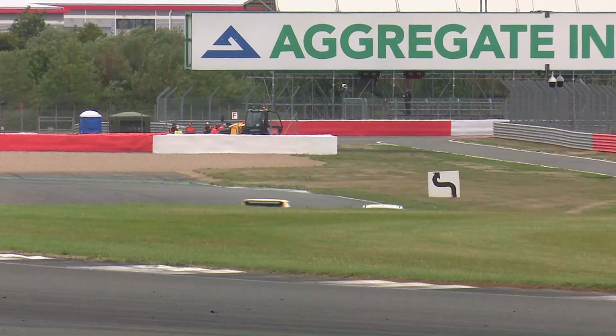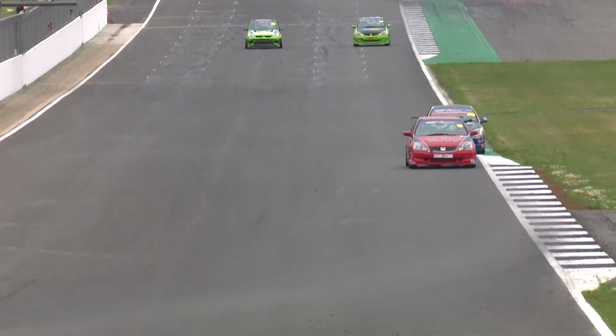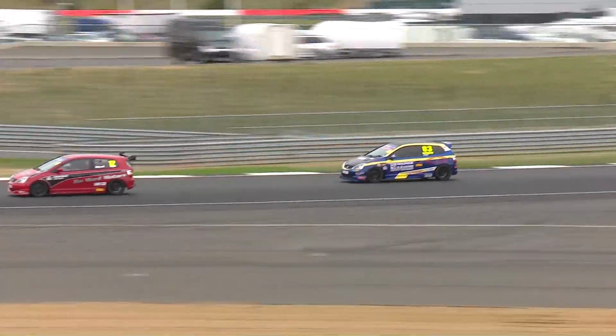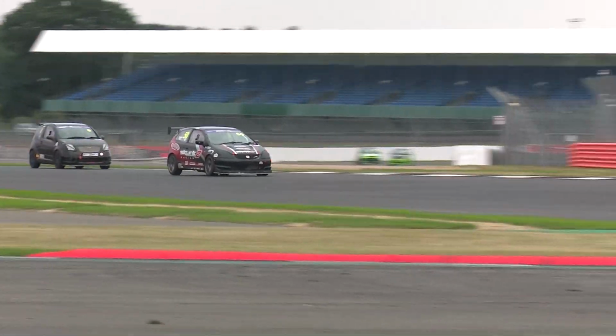Ben Rushworth and Steve Sawley may have been dominating things to an extent in Class A and for the overall race victories, but we've also had wins this year for Alistair Camp, for Marcus Ward, 2 meetings ago at Pembrey down in Wales, although Marcus not with us this weekend at Silverstone, unfortunately.